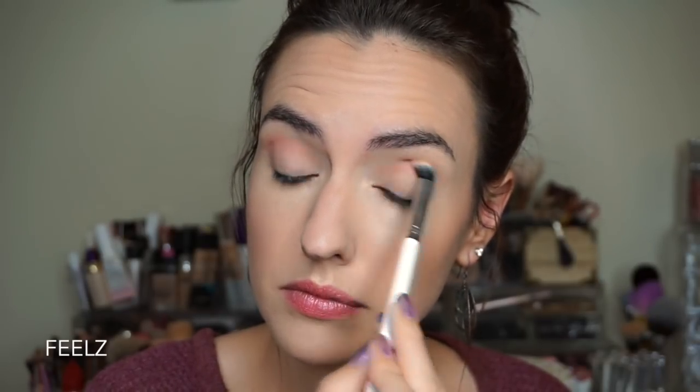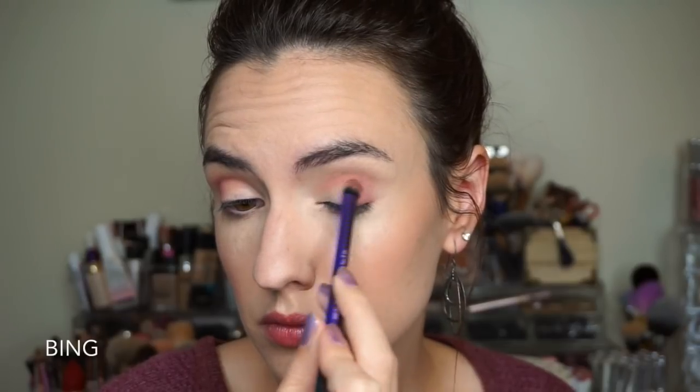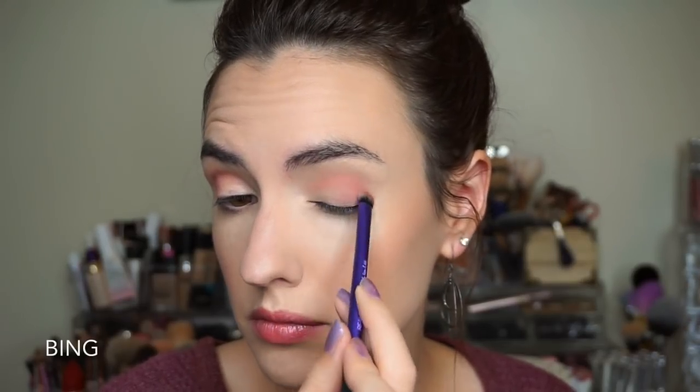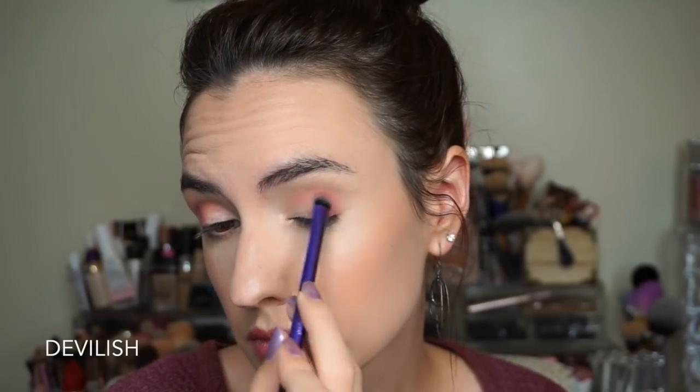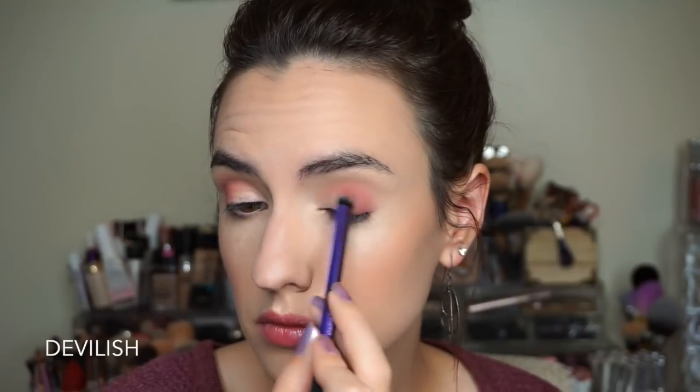For my transition shade, I'm going to be building up the shade called Feels in the crease. I'm using my favorite ColourPop brush for this, just lightly dusting it on first to get the placement and then building it up. Then I'm going to add the shade Bing to the outer corner. Again, this is going to be a really layered and building type of look. So we're starting with Bing, and then I'm going to go back with the same brush in the shade Devilish and pat that along the outer corner as well for a little bit more depth.